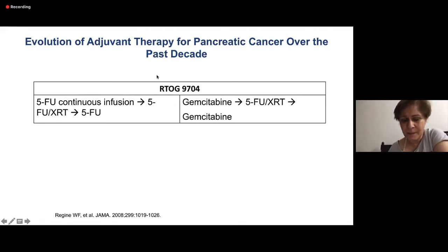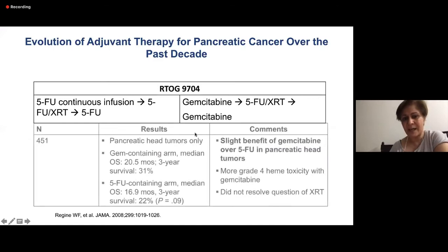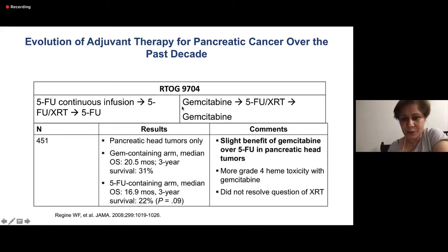Both the arms in the RTOG study got 5FU radiotherapy, but in one of the arms they had continuous infusion of 5FU, and in the other arm, the patients received gemcitabine pre and post. This study included pancreatic head tumors only, and showed slight benefit of gemcitabine over 5FU in pancreatic head tumors. The 3-year survival was 31% versus 22%, and the median survival was 17 versus 20 months, more so in favor of gemcitabine, but it was not statistically significant.